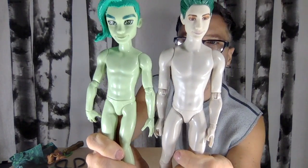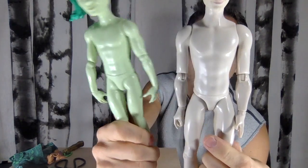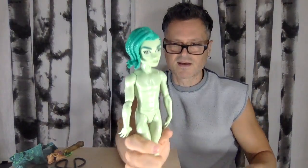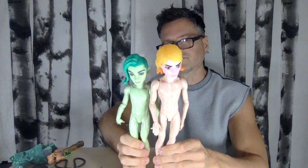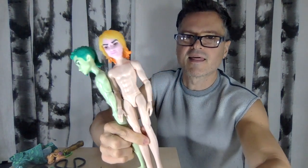It is a completely different body. So yeah, the butt's a little smaller, the hips are a little smaller on this one. So with BTS, it's a totally new mold, but done in that style.